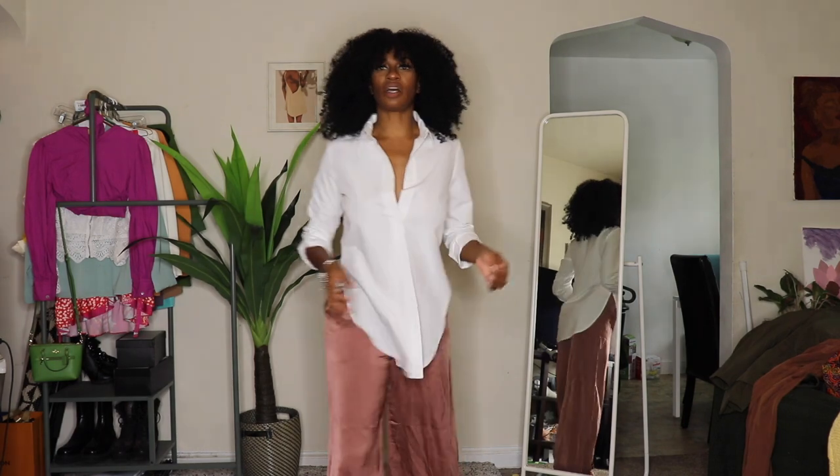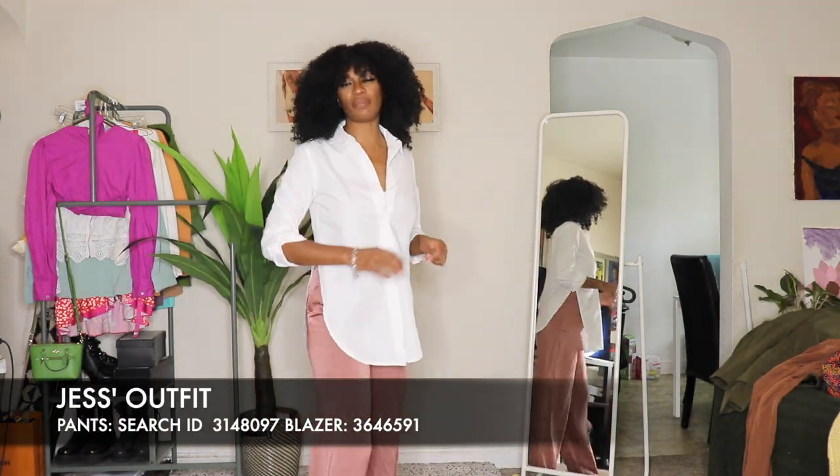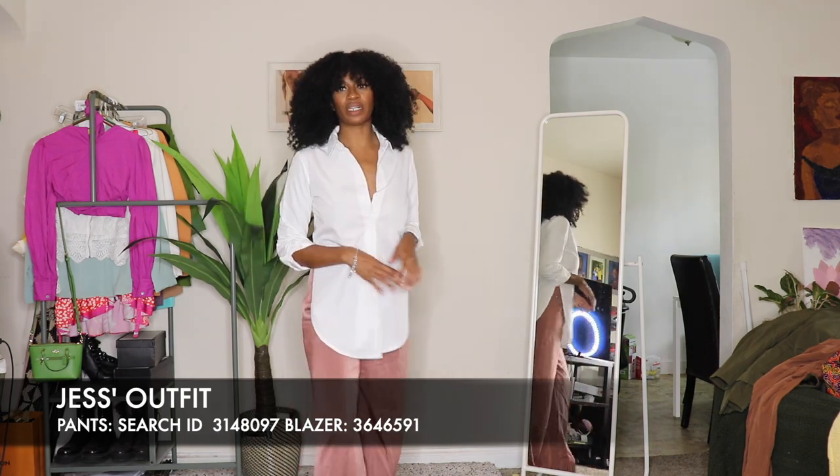Next. This is also a SHEIN top, but it's not a part of this haul, but I will link it below because this is a top that I got from SHEIN that I wear constantly. It's always in heavy rotation at the dry cleaners.